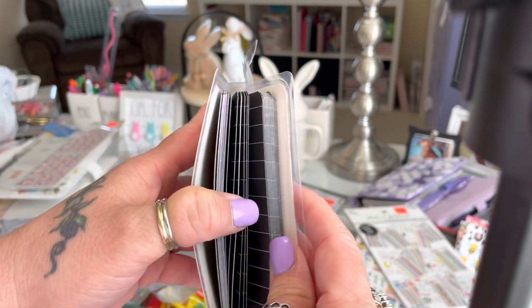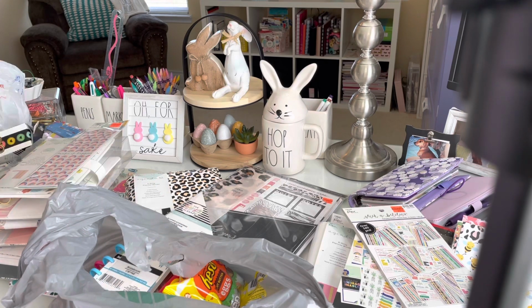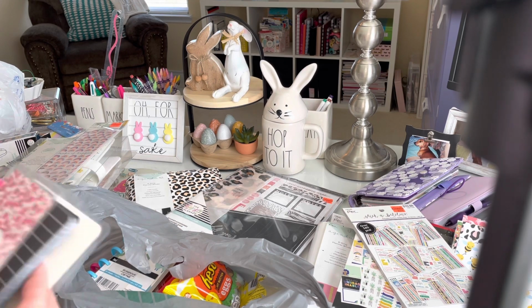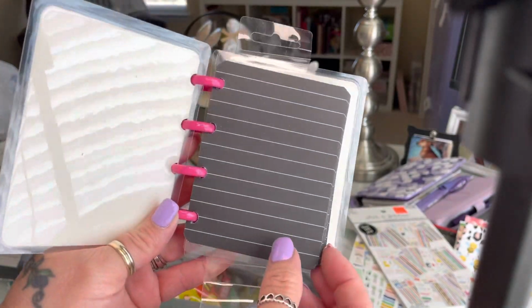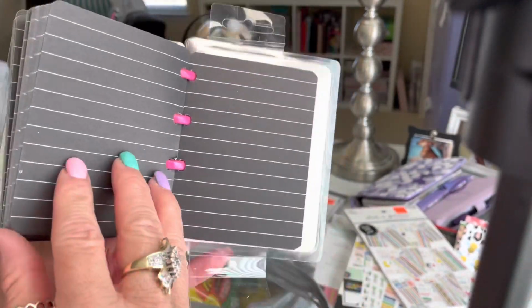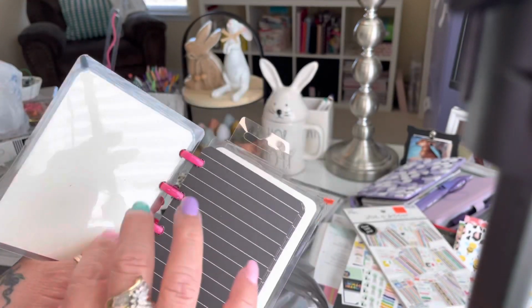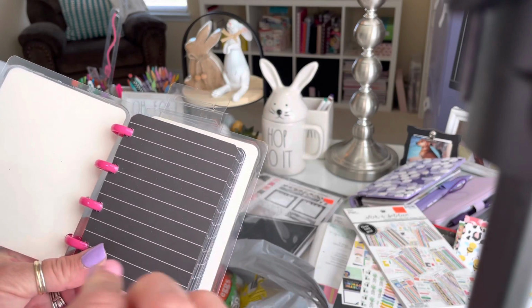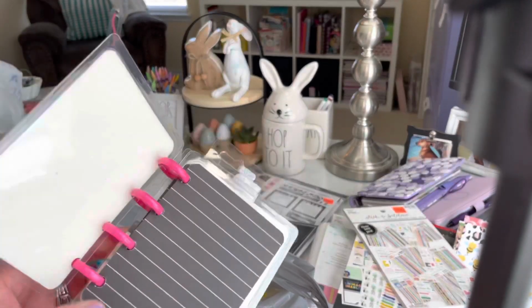But look at this one. It has the black paper. Let me see if I can open it. Yeah, Wild at Heart. And then it has the black paper. I like this because you can use one of your white gel pens. What is it called? I think it's a Signum. It's like a gel pen, but it writes on black paper. And anyway, I like that.